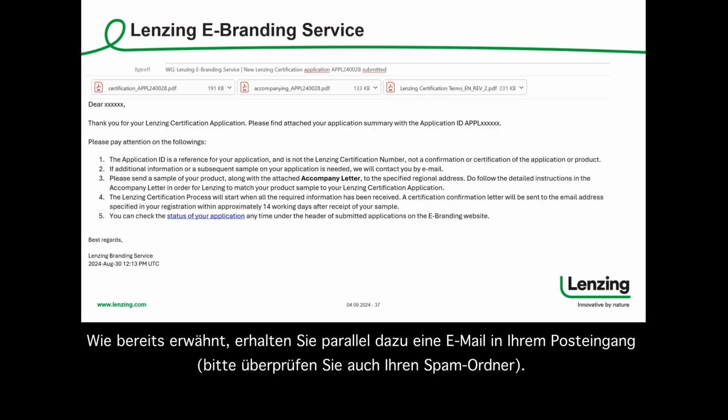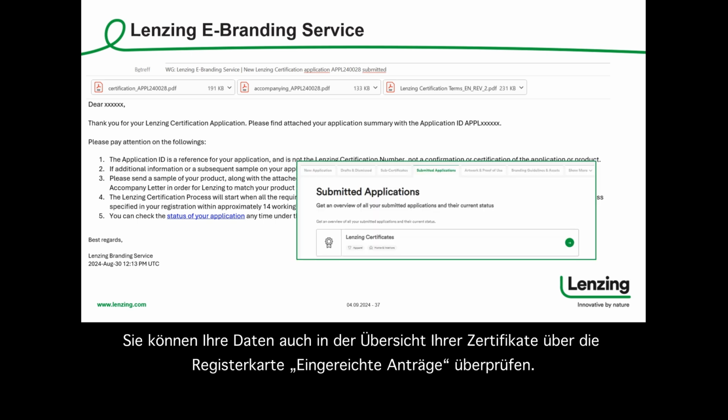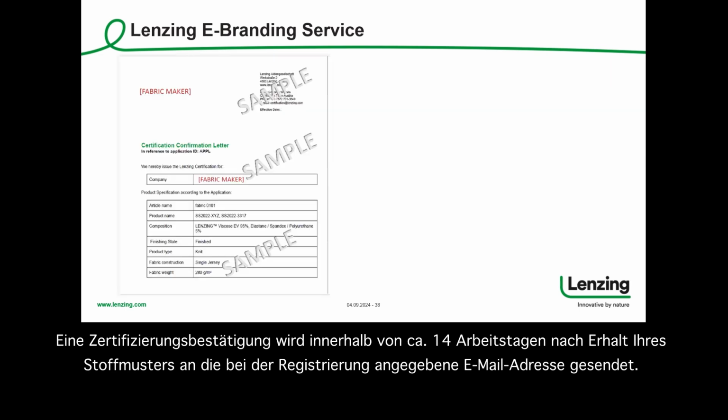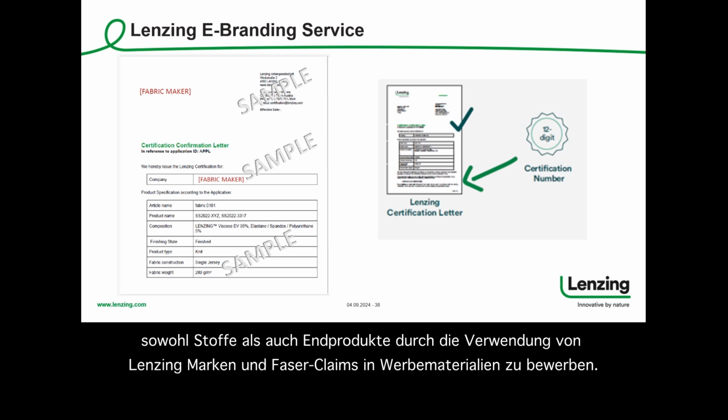As mentioned, you will in parallel receive an email to your inbox. Please also check your spam folder. You can also check your data in the overview of your certificates via the Submitted Applications tab. A certification confirmation letter will be sent to the email address specified in your registration within approximately 14 working days after receipt of your sample. It will contain the 12-digit Lenzing certification number, which is the key to unlock opportunities to promote fabrics as well as final products by using Lenzing trademarks and fiber claims in customers' promotional materials.